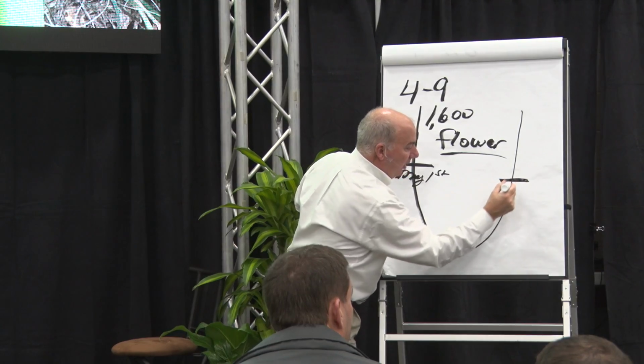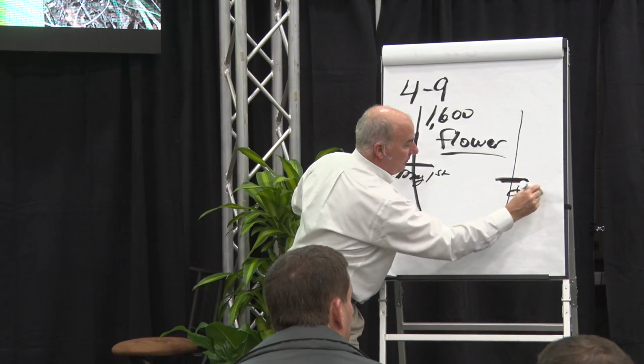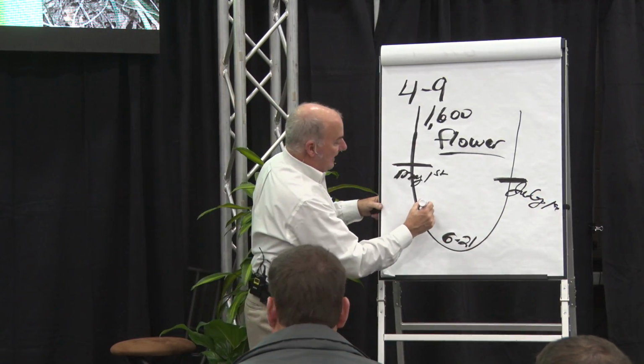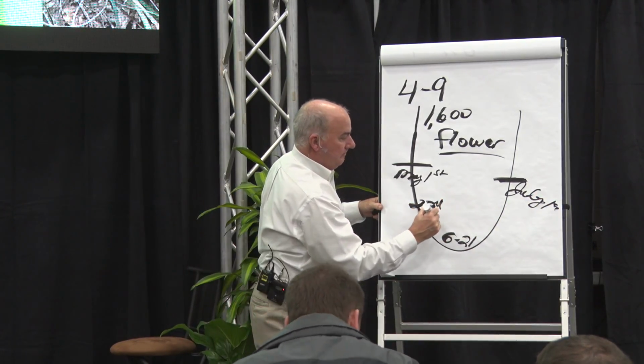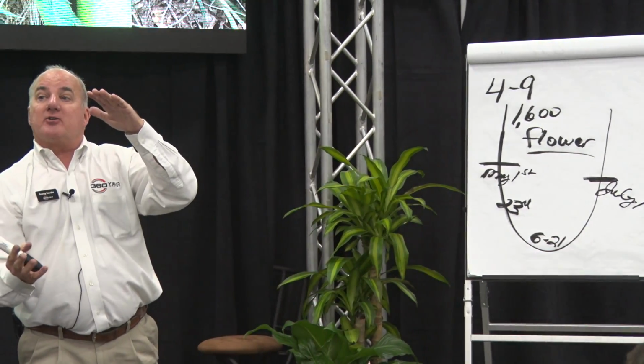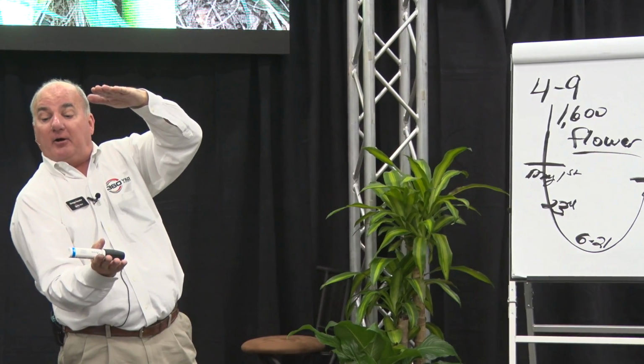Then the nights are short. They have to get longer before it flowers. So now, let's just pick a date over here. So until July 1st, now we got beans. Let's say we planted beans here on the 23rd of May. They're not going to flower until almost July 1st because the nights are still too short. When the nights get long enough, then they flower. Now I got beans this tall that start to flower.